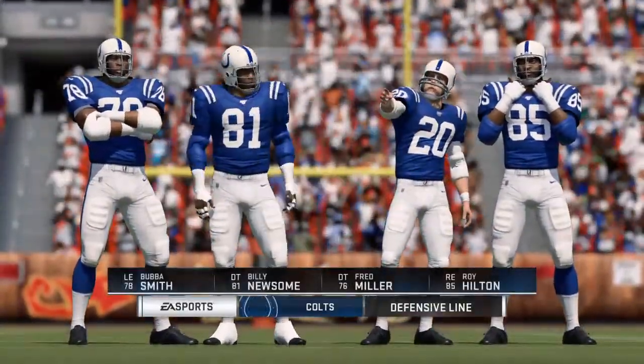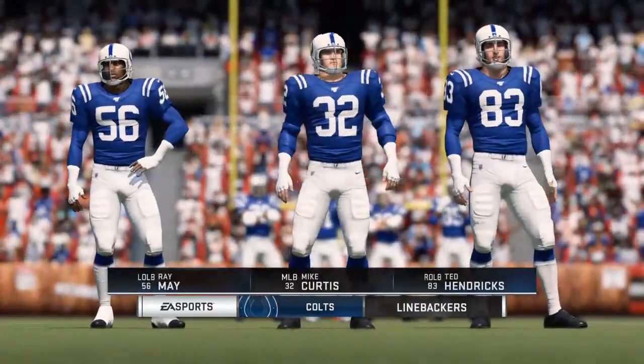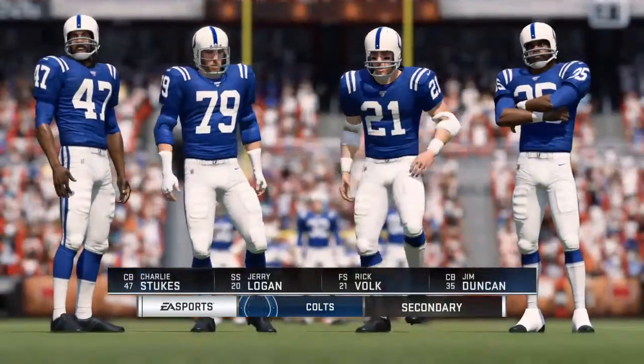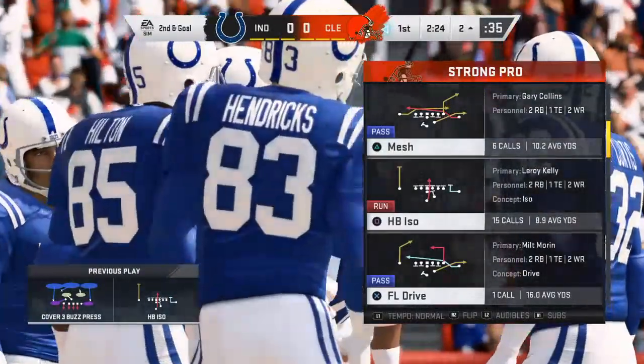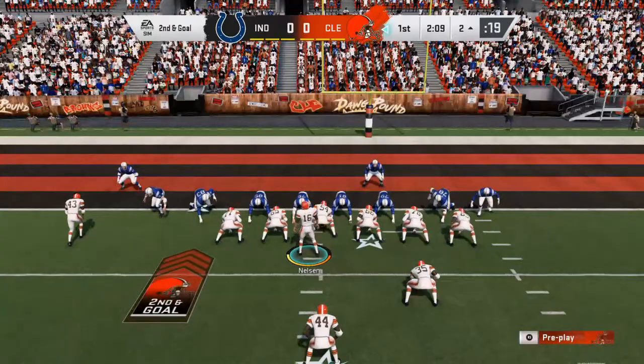Partner, your thoughts on this D-line? I love a unit that can control the run and get after the passer. This is an all-around terrific defensive front. Hard to move the ball against them on the ground, and then when you want to throw it, look out. Here they come after the quarterback. From the 2 now, 2nd and goal.